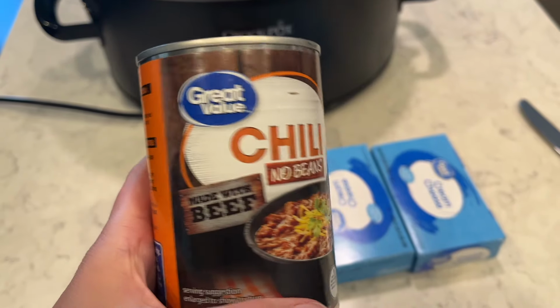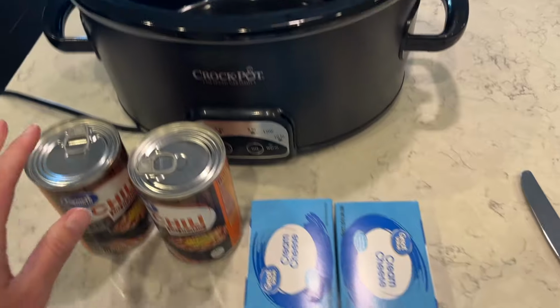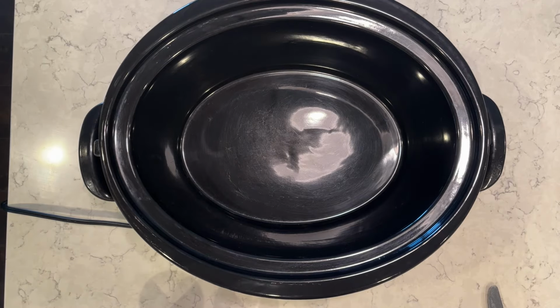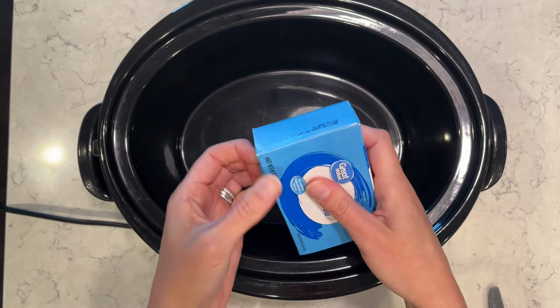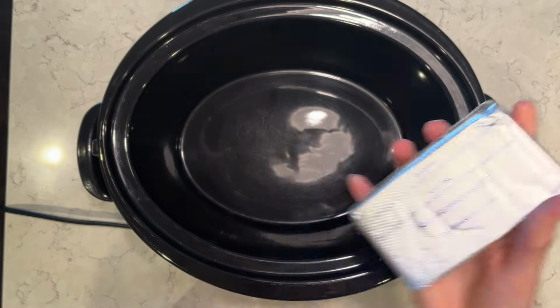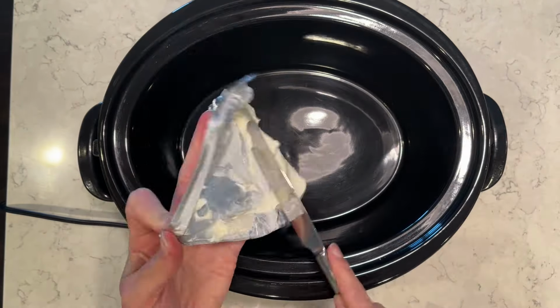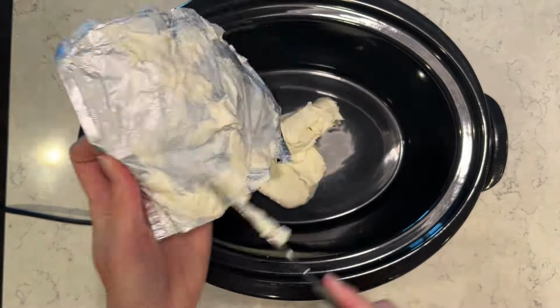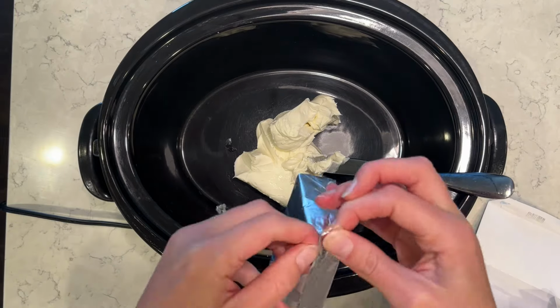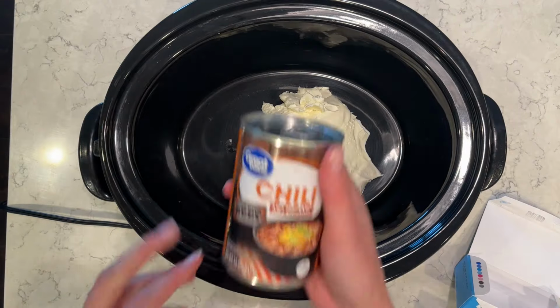This one is another 2 ingredient, chili with no beans and cream cheese. This is always requested. It is a huge hit. So I'm actually doubling it. Sometimes I just do 1 can of chili and 1 brick of cream cheese, but I'm going to use my bigger Crockpot today, and I'm going to double it. I do have a smaller Crockpot for some dips that I use, but this time we're going to go big.